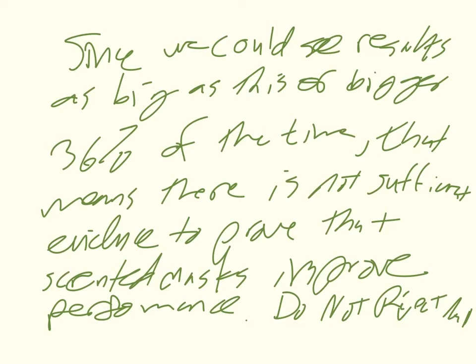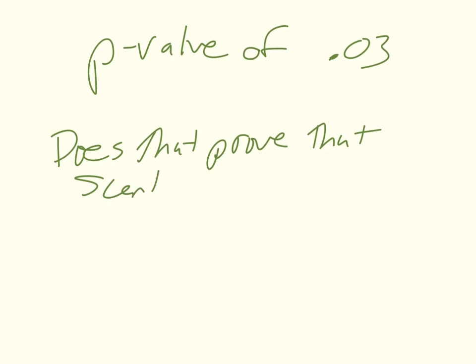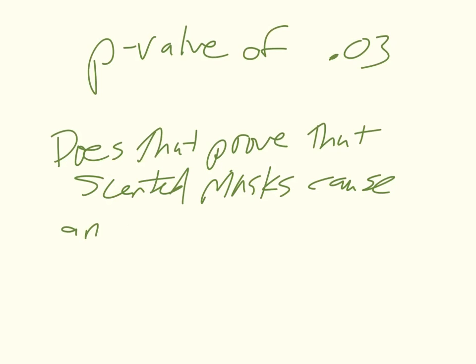All right. What would happen, though? Let's say hypothetically that we had a p-value of, let's say, 0.03. In a case like that, we would say, oh, reject the null, accept the alternative. The follow-up question is, does that prove that scented masks cause an improvement?